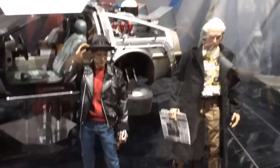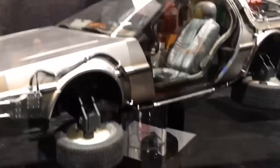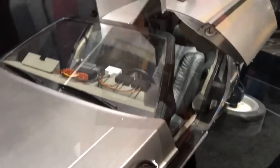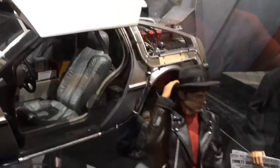This is the Back to the Future 2 set. We've got the DeLorean time machine, and look, it's displayed with its wheels down and it's ready to hover off, because where we're going, we don't need roads. You can see inside the dash. It's got all the wires and the flux capacitors in there.